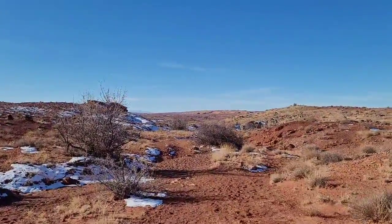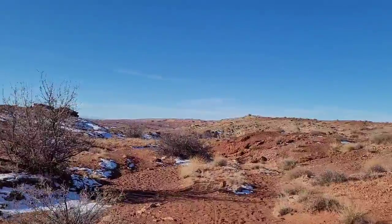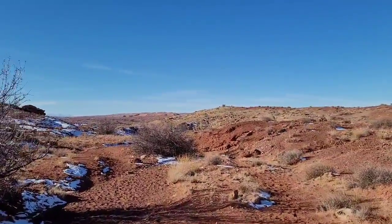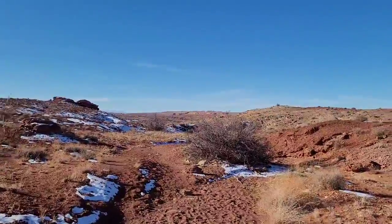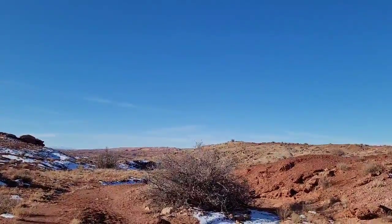Ever since I was in Death Valley and hiked some of the canyons out there, I have really been wanting to hike another slot canyon, so I'm excited to check this out and give this a try.